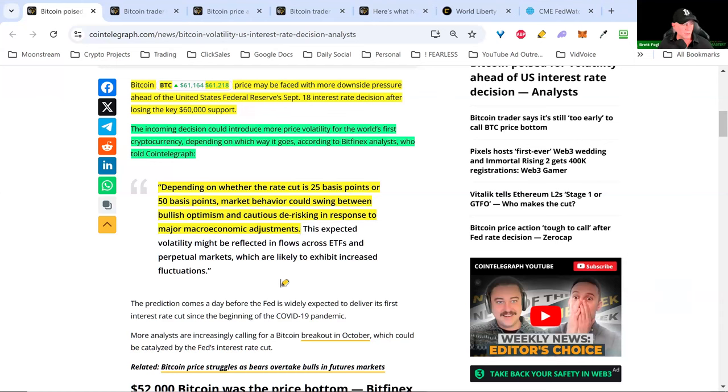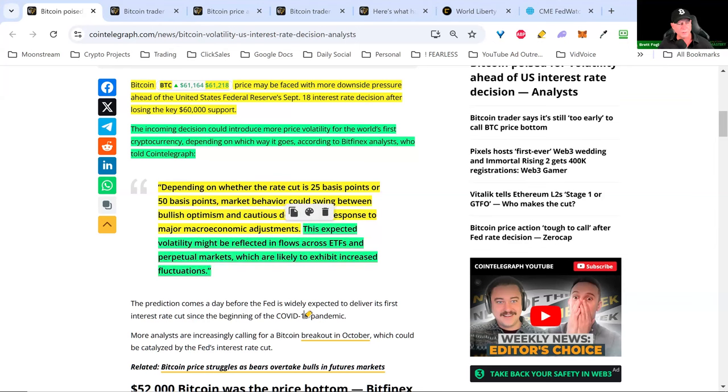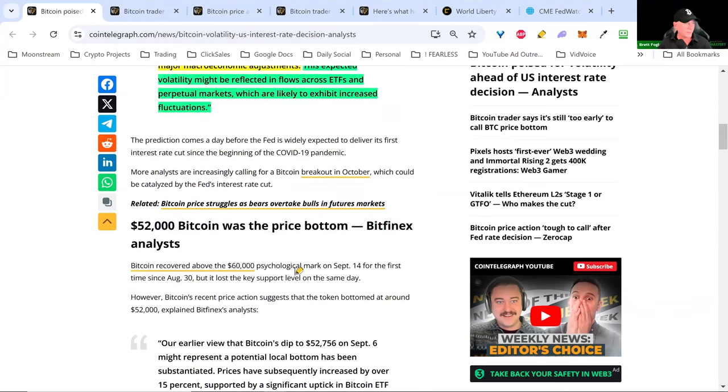Okay. This expected volatility could be reflected in inflows across ETFs, which we're seeing today. But these are now Wall Street products that will trade up and down and take profits just like everything else. And a lot of it, if not all of it, is programmatically driven, so it's hard to react in real time. Let's see. Bitcoin price struggles as bears overtake the bulls in futures markets. Let's see.